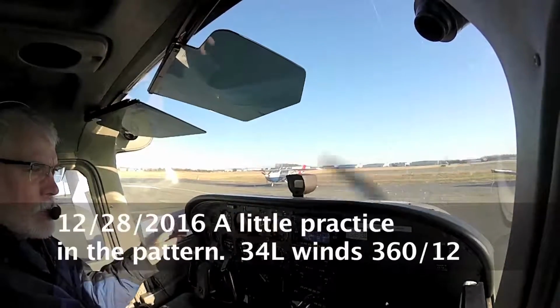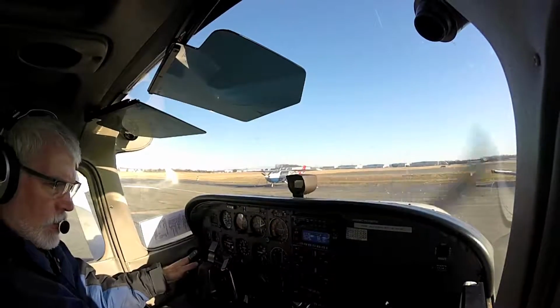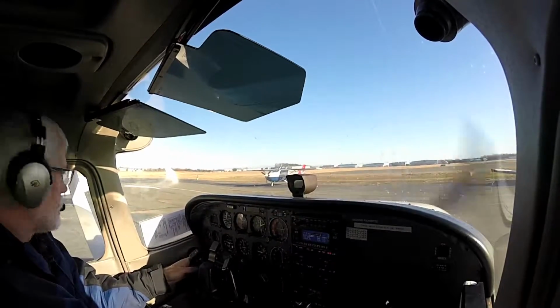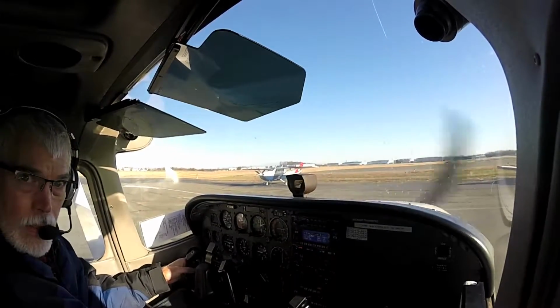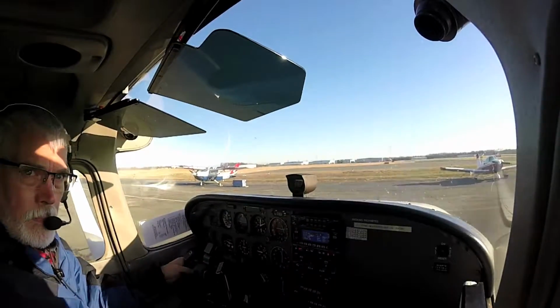Here we go. This is December 28th. Just out for a little practice in the pattern, and we'll get moving out of the ruts here. Our brakes are good, and we'll touch the tower.